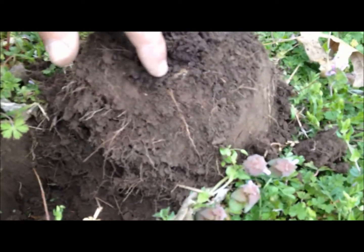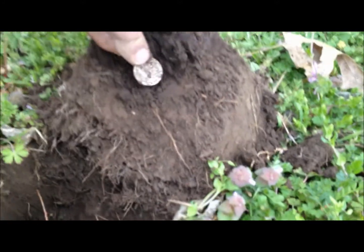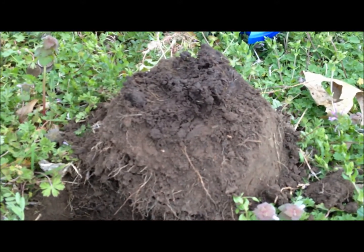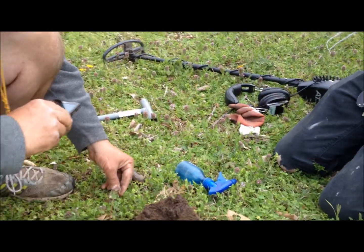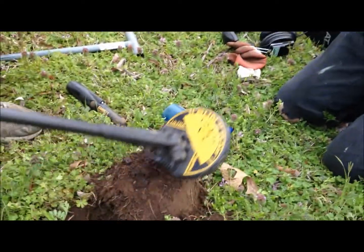Oh, more silver. You're kidding me. It is. It's another half? No, it's a quarter. It's a quarter, a Washington. This is crazy. Ain't this nuts? You getting another one?